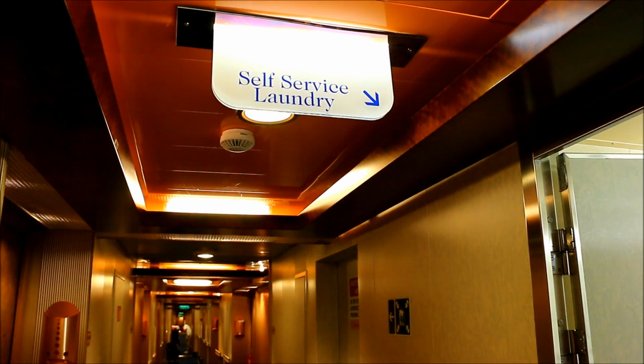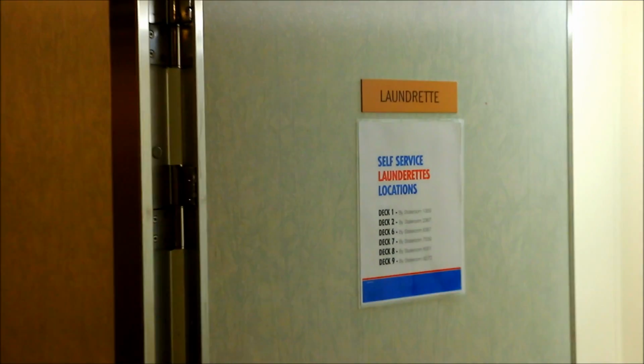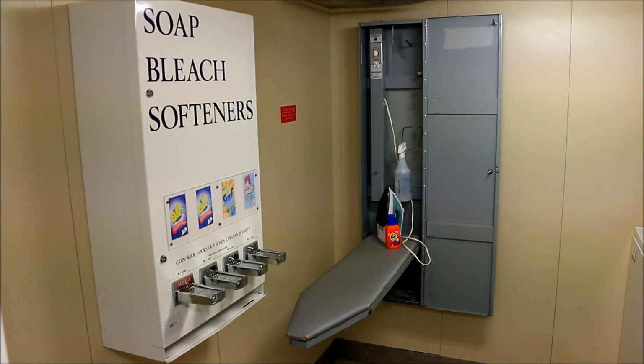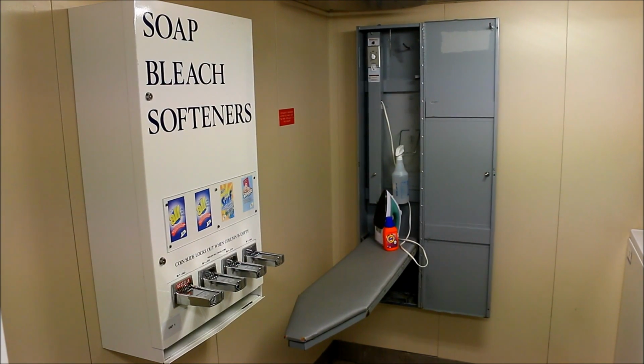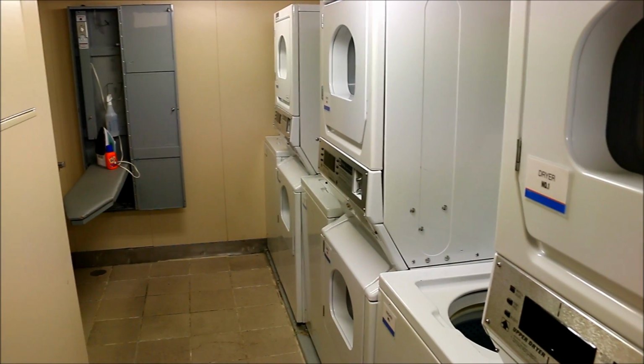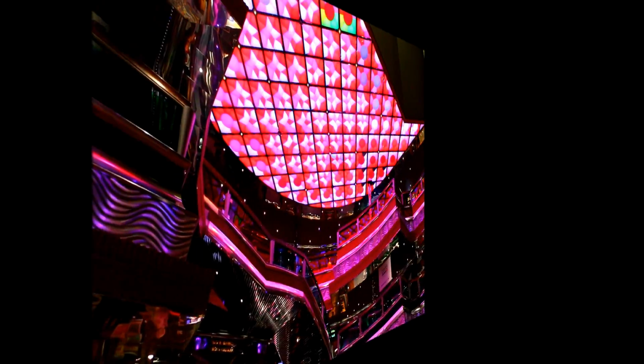Now for something much more mundane, laundry. Unlike some other cruise lines, Carnival does provide self-service laundry facilities on all of its ships. On some of the newer ships, the machines take sail and sign cards, but on the Conquest-class ships like the Carnival Glory, they take quarters. So bring a roll of quarters or go to the casino and buy a roll of quarters.